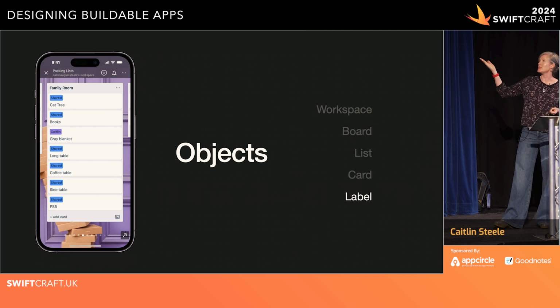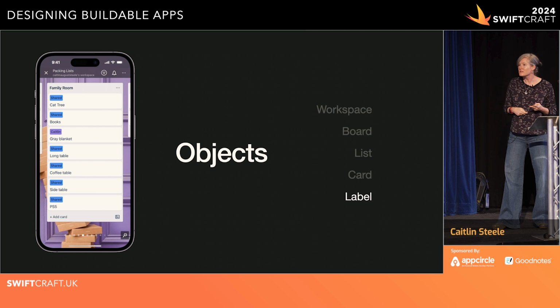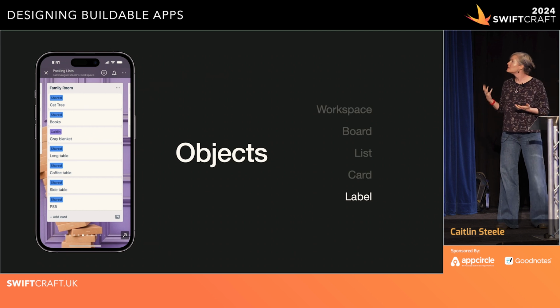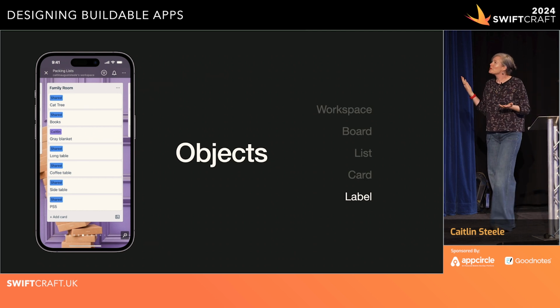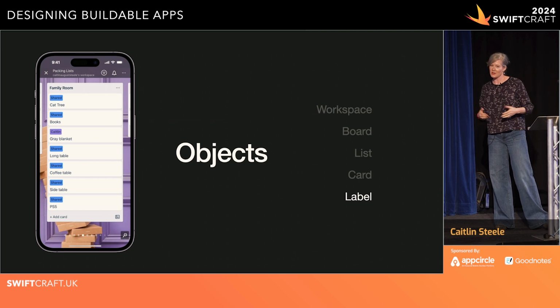But the instances of these objects that we're seeing here is, I've got a workspace, it's mine, it's got my name on it. Here I have a board called packing lists. We're hoping to move to Europe next summer, so I'm getting ahead of that. I've got a list for family room, which is encapsulating all of those cards, one for each item in the room, and then labels of who those items belong to. With Trello, it's cheating a little bit, but I wanted to keep it as simple as possible to talk about the concept of mapping the objects.